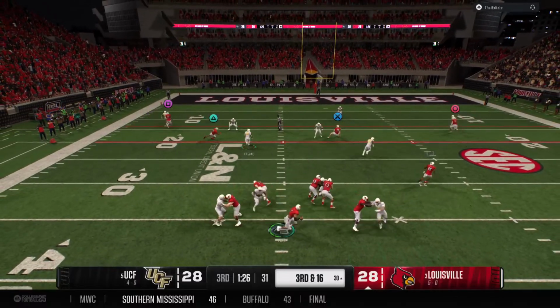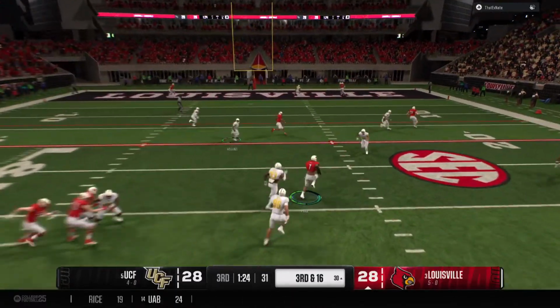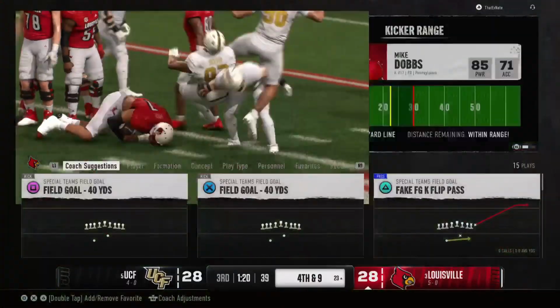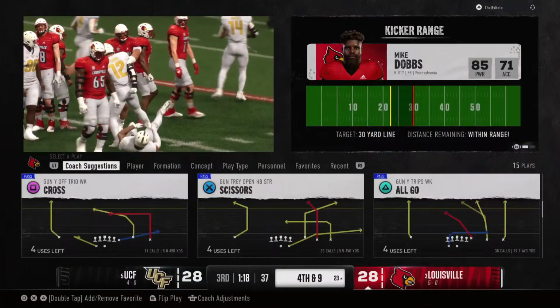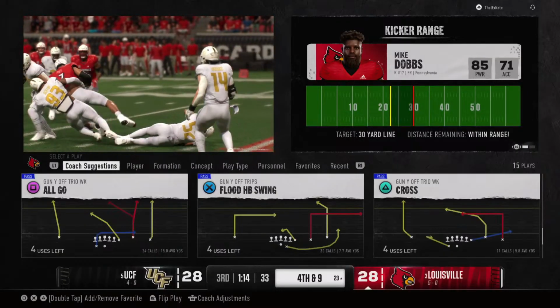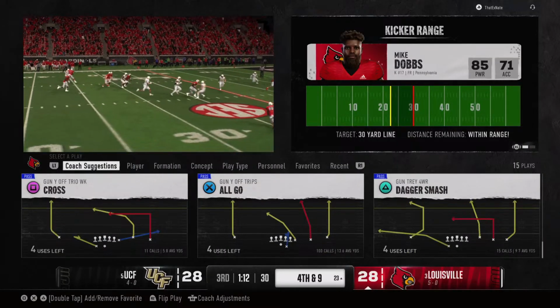Now third and very long, looking to throw. Using his legs on the scramble, but he could not get there, short of the marker. And now a fourth down decision coming up. Now, fourth down.